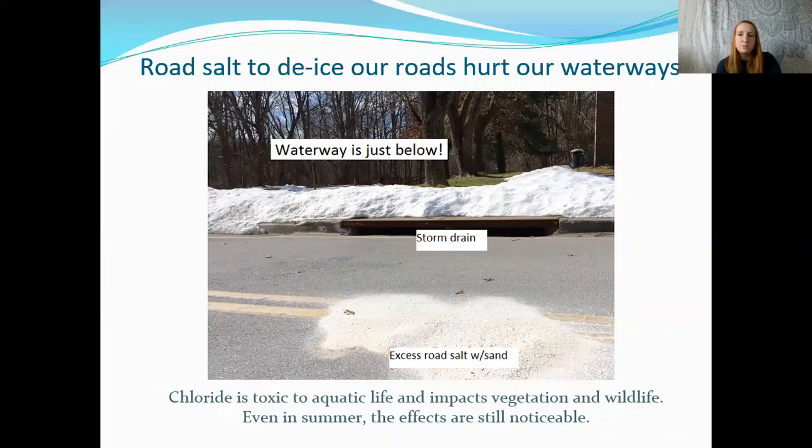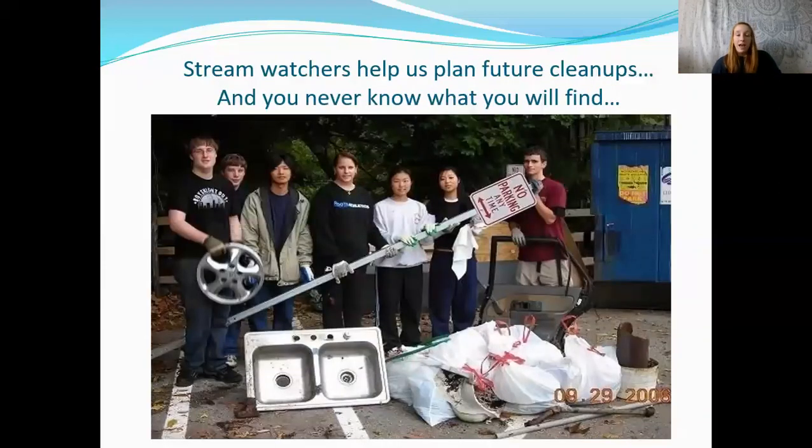We don't have all the details pinned down, but we're still working on it. And if you are interested in tackling that next winter, just stay tuned, because hopefully we'll have more information about the Salt Watch. And so yeah, Stream Watchers help us plan our future cleanups, and you never know what you will find.